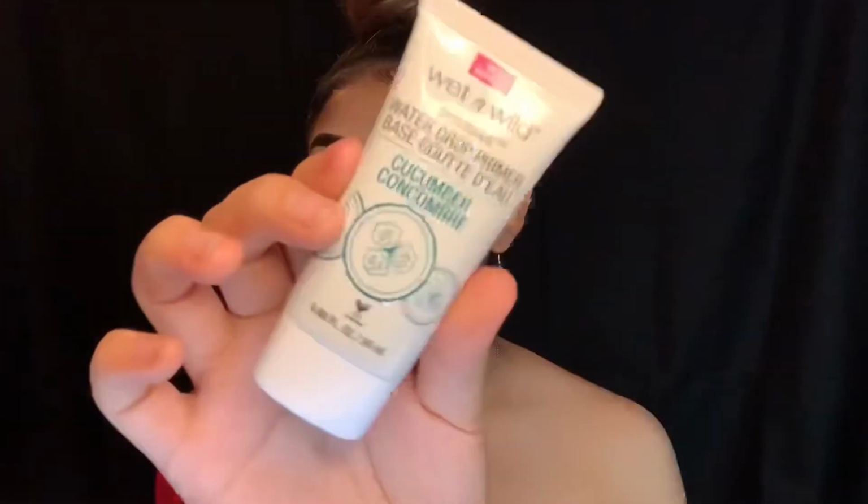Right, now that that's done, I am going to be testing out a new primer today. It's this one right here, the Wet n Wild water drop primer. It's the cucumber one. I believe this is a new product for Wet n Wild. It says it is a revolutionary cream to water formula, hydrates and locks down moisture, blurs the appearance of pores, which is great because I have a lot of pores around my nose and around this area right here.